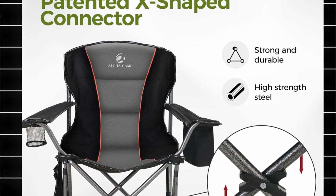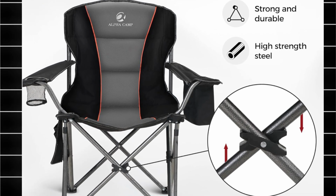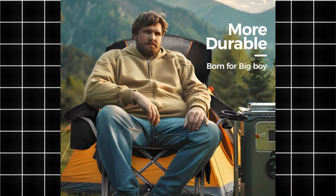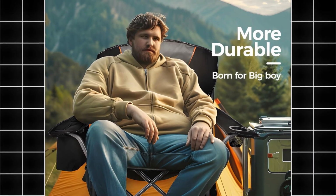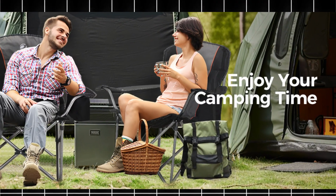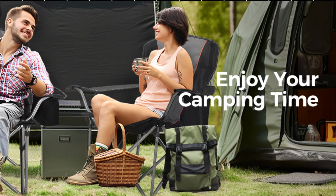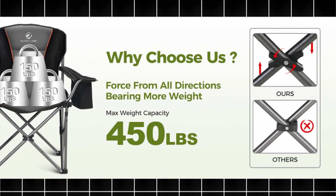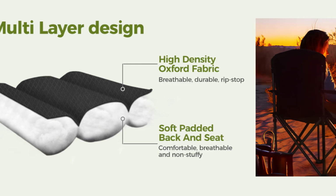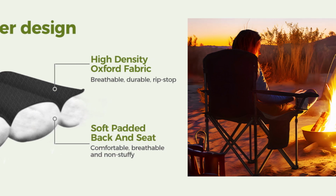Storage solutions everywhere: a mesh cup holder, side storage pocket for your essentials, and here's the kicker: a side cooler bag to keep you refreshed on those scorching summer days. Portability: despite the size, it folds down to just 9 inches by 38 inches and weighs 13.2 pounds. Quick setup in seconds means more time relaxing, less time fumbling with complicated mechanisms.